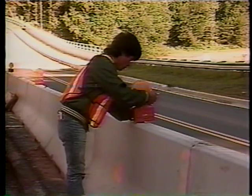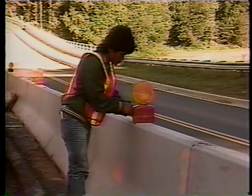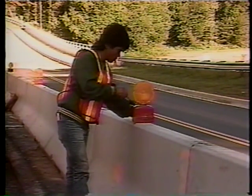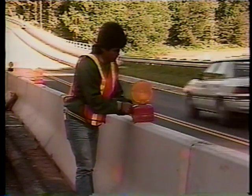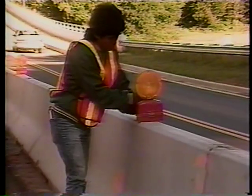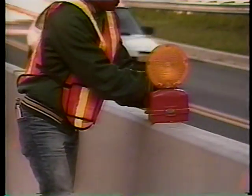Another example of cost consideration concerns Type C steady burn warning lights. While they receive high praise for their effectiveness, their higher installation and maintenance costs have stimulated greater interest in passive retroreflective devices.